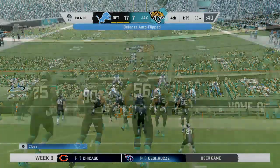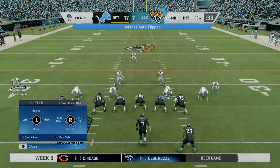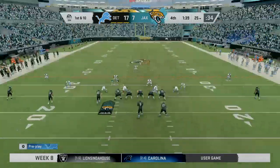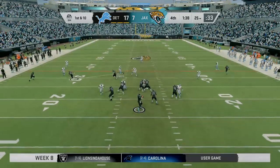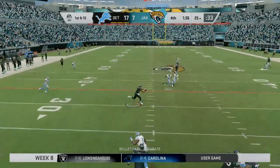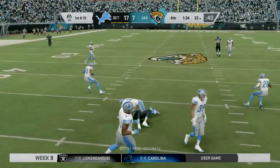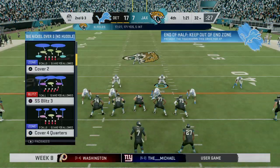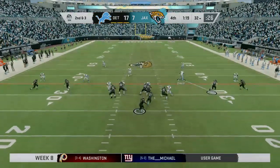Foles and the Jags down by 10. A minute 39 to go. It's been a struggle to score all day, and now they need to do it twice here late to have a chance. A pass there over the middle to start things out. And he's going to be dropped following a pickup of 7 past the 30 to the 32.